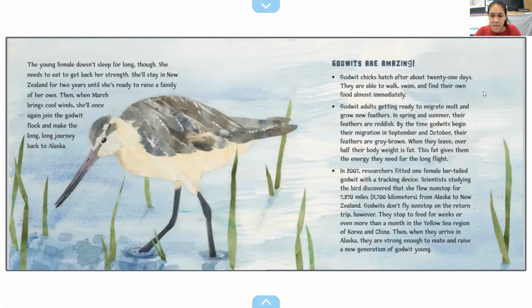Godwits don't fly non-stop on the return trip, however. They stop to feed for weeks, or even more than a month, in the Yellow Sea region of Korea and China. Then, when they arrive in Alaska, they're strong enough to mate and raise a new generation of godwit young. So they go non-stop from Alaska to New Zealand, but then on the way back, they make stops. They probably just can't handle that much continuous flying.